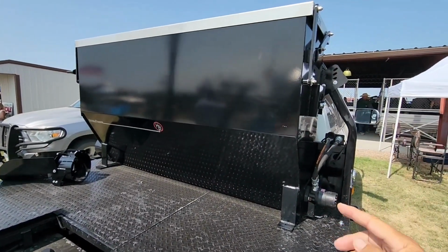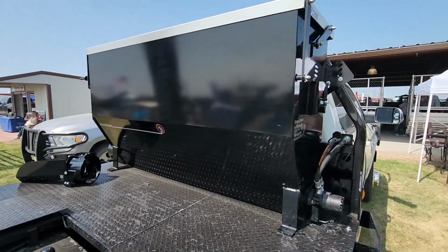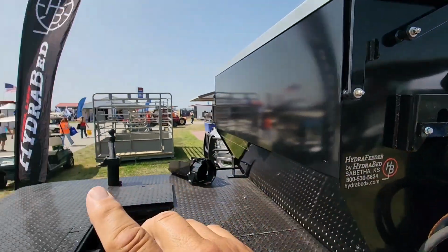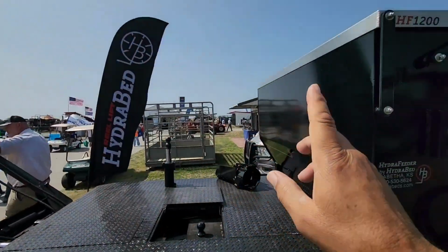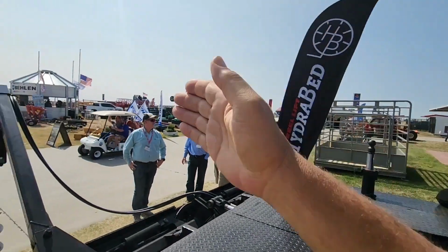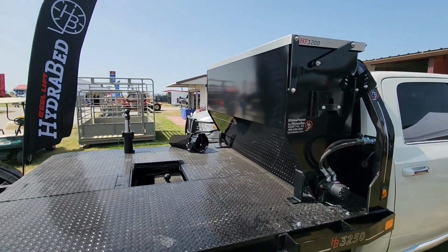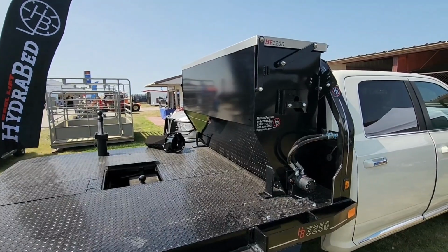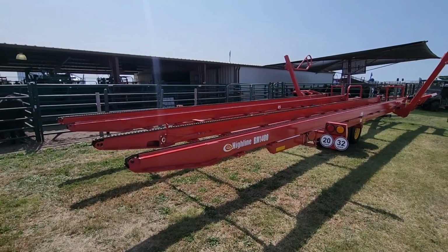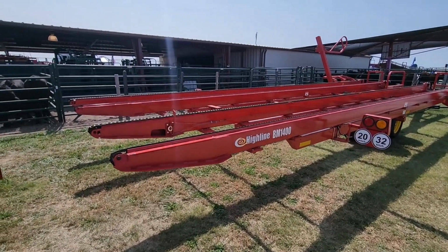With this operation, you can have this whole thing full of cake. And then you've also got these hooks here on the side that your bale loader comes forward, and you can grab this and set this off of your truck. You don't need a forklift or anything like that. That's a super cool design right there. So those of you who wonder how they move the round bales around, this is how they do it.